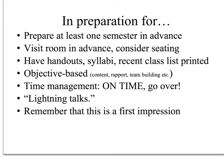Make sure you have all handouts, your syllabi, and a recent class list printed well in advance and ready to go, so you don't feel rushed. Look at this first day based on the objectives you would like to achieve: the content you want to review, the rapport you'd like to build with your students, and any rapport you'd like them to build with each other, so any team building you'd like to consider.